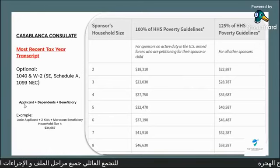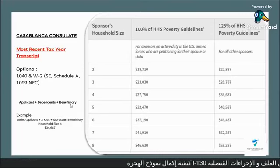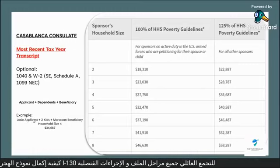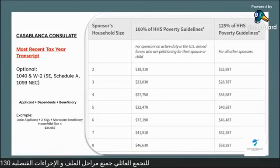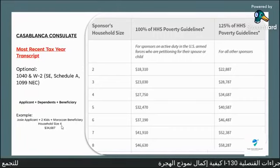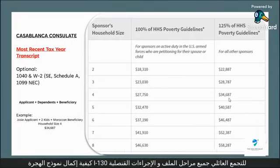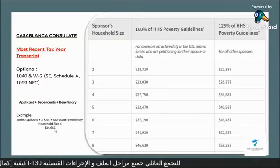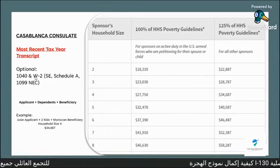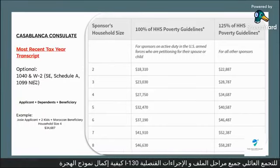It's the applicant, plus any dependents living in the home, and the beneficiary. So let's say I'm the applicant, Josie, and I have two kids that I claim on my taxes and my Moroccan partner. That would be a household of four. So I would have to make 34,687. That's the income I have to meet. Now, NVC lets you turn in a 1040 with your W-2s. They also let you use assets.